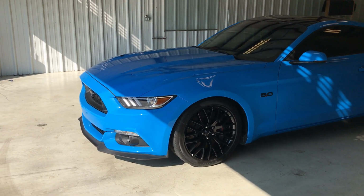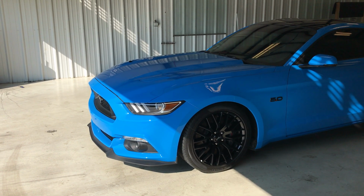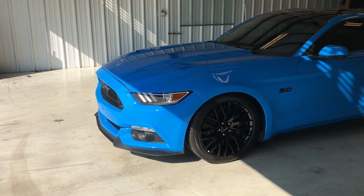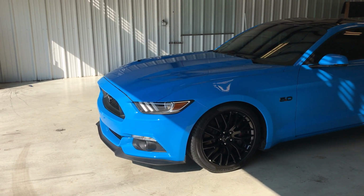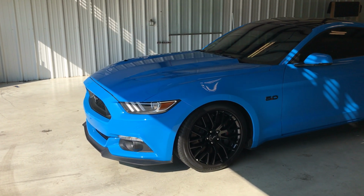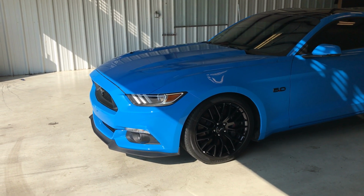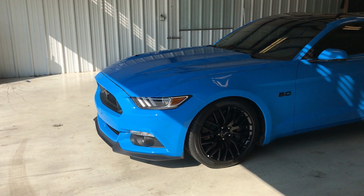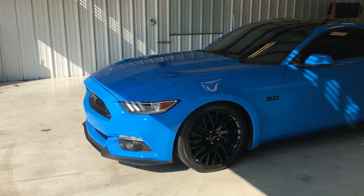They're a little harder to find because this one is Grabber Blue Performance Pack 5.0 with all the options, the pro audio system. And for anybody that hasn't heard the pro audio system, it's head and shoulders better than the standard audio system like in my Shelby. I mean, this one sounds tons better. So anyway, fast forward to this car.